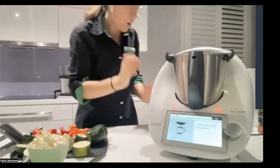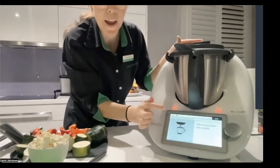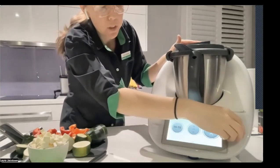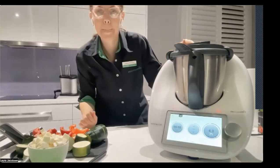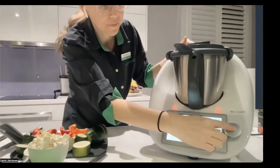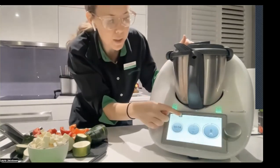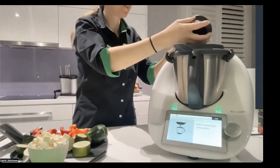So now, remember I said I needed to blend that. So I'm going to go out of the recipe by pressing home and go to my speed. I'm going to choose speed 4, just for a few seconds. Sounds good. So 4 seconds, speed 4. Now to come back into the recipe, we just press the bookmark and we're back.